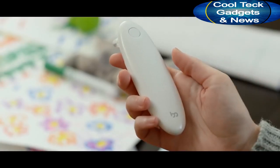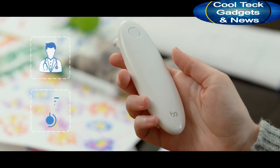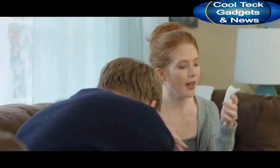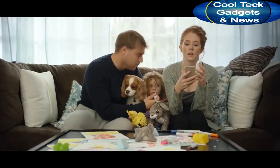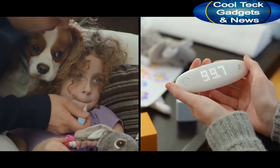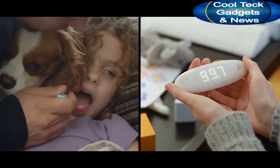The new Irmo Smart Thermometer, a doctor and a thermometer in one device. The Irmo Smart Thermometer can detect... Got it. Oh, it just did. Oh, it can't be right. Yep, it literally takes 1 second. And you can clearly see the temperature through Irmo's sleek LED display.